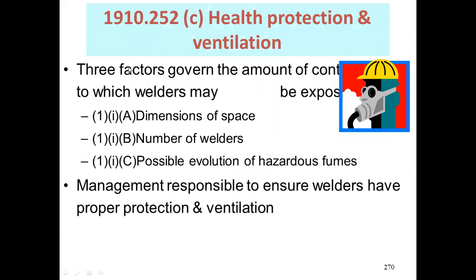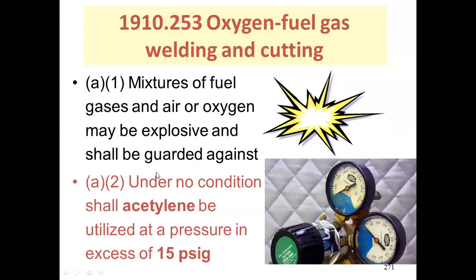So some other factors are there, like three factors to be considered for welders: A, the dimensions of the space exposed; B, the number of welders; and C, possible evaluation of hazardous fumes. Ultimately, management is responsible to ensure welders have proper protection and ventilation. Same way for oxygen fuel gas welding and cutting.